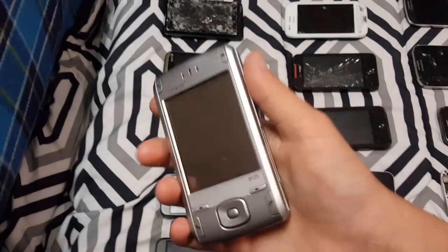Anyways, next up we have this HTC Pocket PC. The model number is 8125. I don't know. It works, it just needs a new battery.